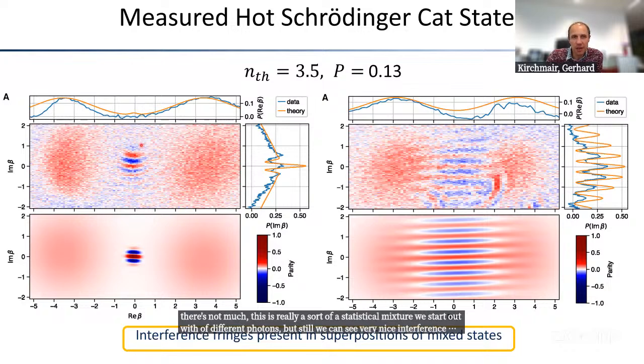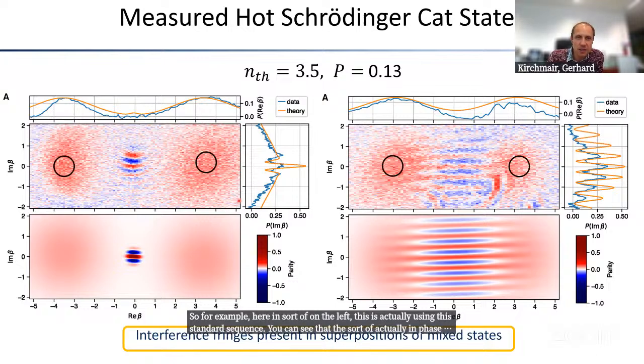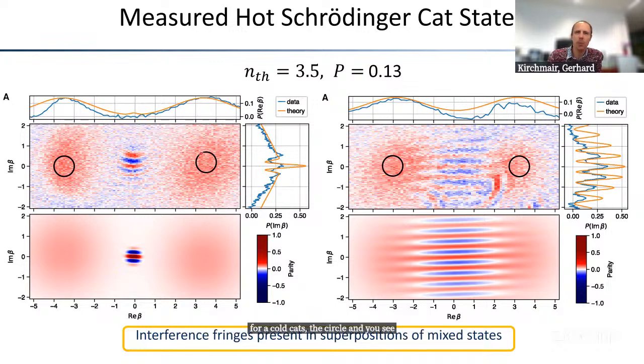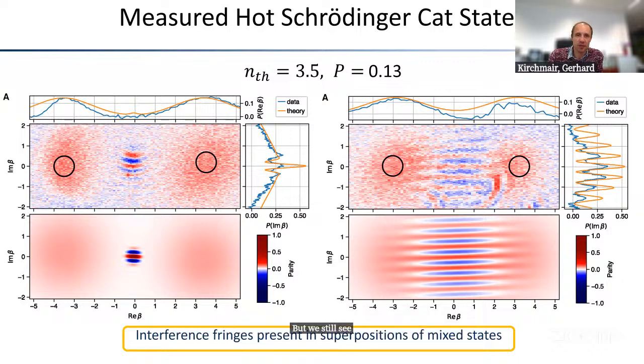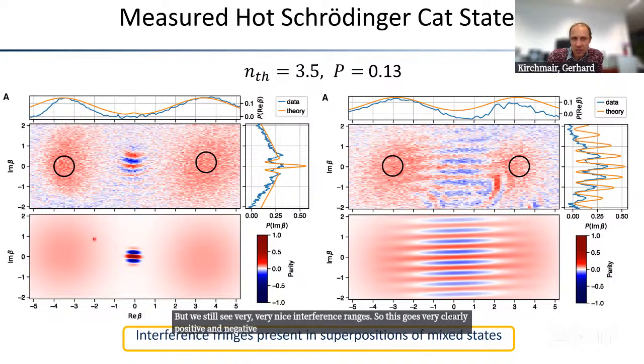So for example, here on the left, this is using the standard sequence. You can see that in phase space, the distribution broadens. So for a cold cat, this would be the circle, and you see it's much wider now because we have these additional photons in there. We have the same here on the left, but we still see very nice interference fringes. So this goes very clearly positive and negative. And here, just as a comparison, you see some simulation we have performed. So this confirms that we should still see these fringes.